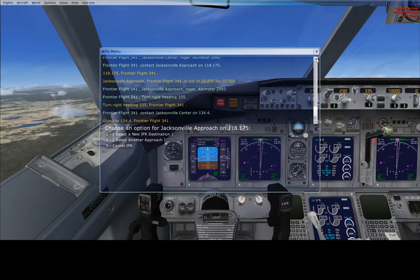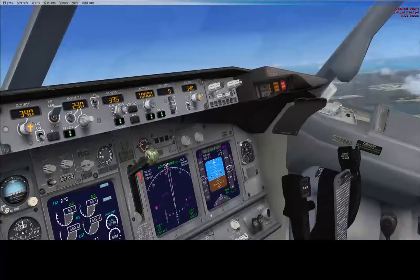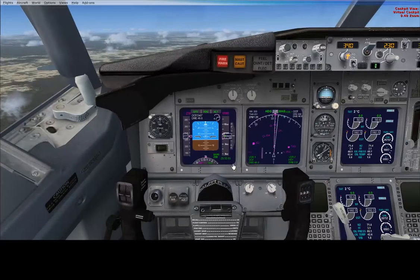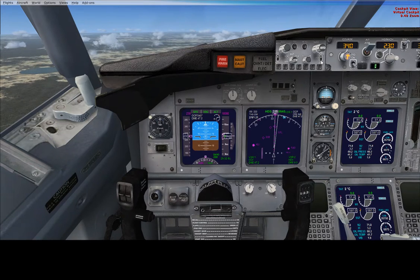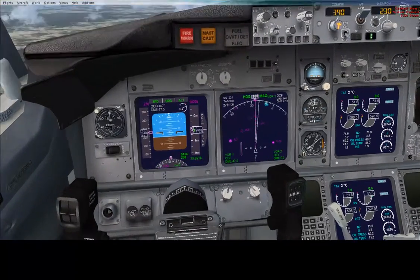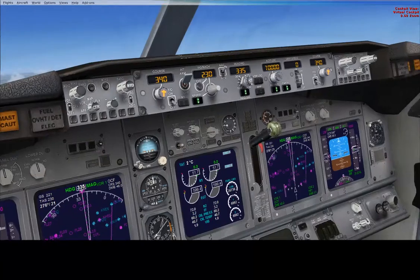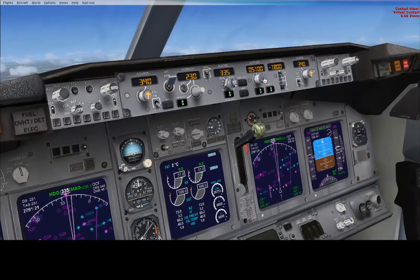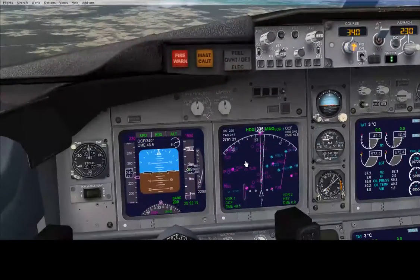Now what runway did they give us here? Runway 7. So, we are currently heading 335. So we will have to make a slight adjustment, but not too bad. Perfect. We'll go down a little faster. There we go. Minus 2,000 feet a minute.